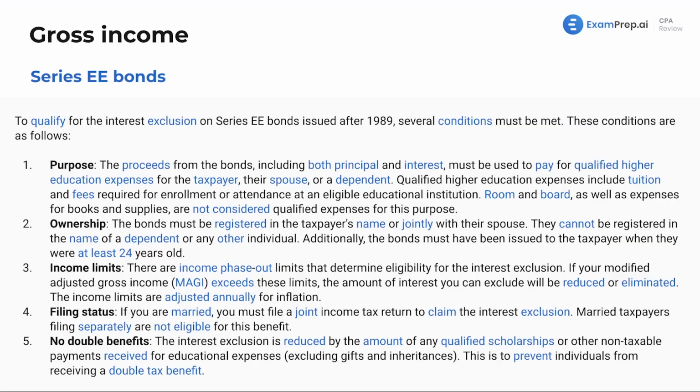All right, here are some more points. Again, just kind of drilling down. To qualify for this exclusion, to qualify to not have to pay tax on that interest, we've got some conditions. Now, the principal and the interest on these bonds must be used for qualified higher education expenses for the taxpayer, spouse, or dependent. I'm drilling this down. Memorize it, right? Room and board, as well as expenses for books and supplies, are not considered qualified.